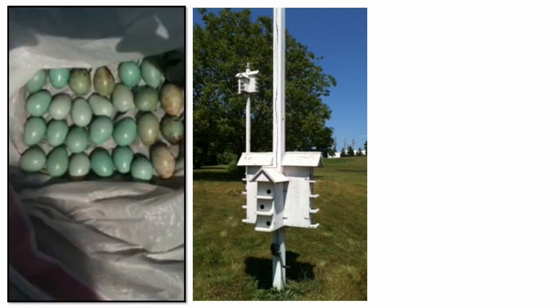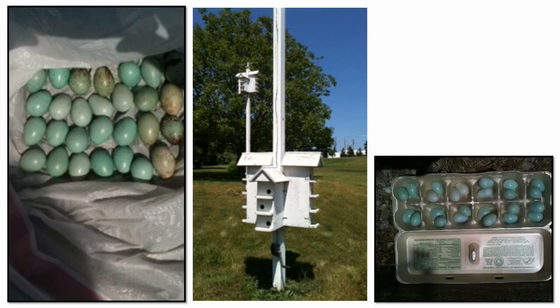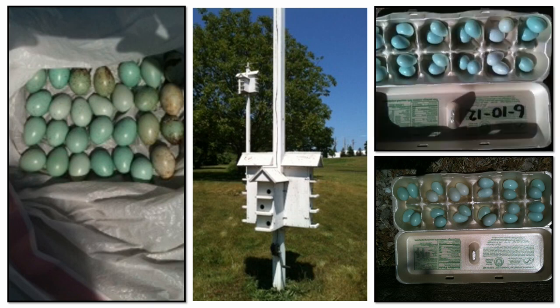I removed 28 eggs the first week, 24 eggs the second week, and 27 eggs the third week. These photos really show you the variation in egg color from light blue to greenish, solid or mottled.